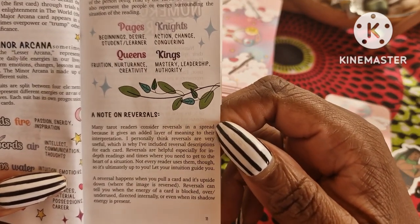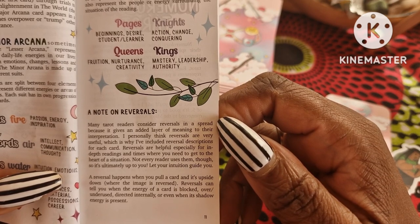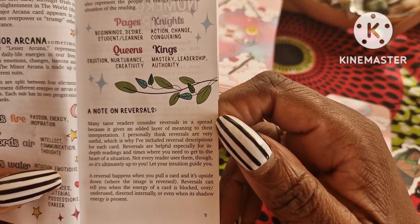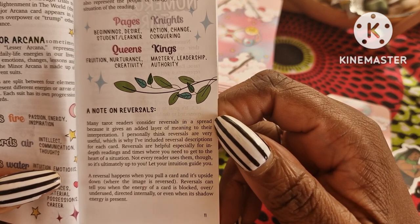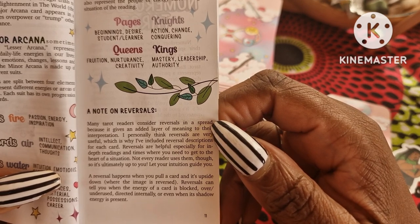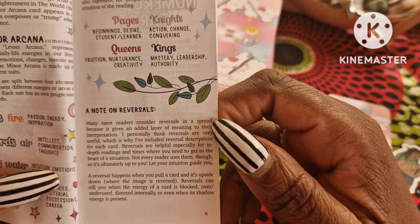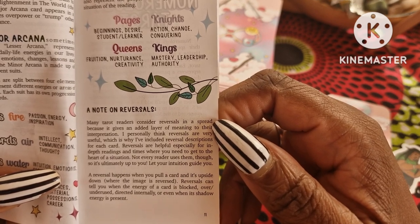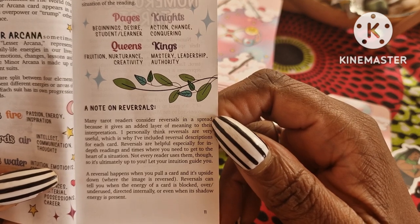Then she gives a bit of notes here about reversals. Many tarot card readers consider reversals in a spread because it gives an added layer of meaning to their interpretation. I personally think reversals are very useful, which is why I've included reverse descriptions for each card. Reversals are helpful, especially for in-depth readings and times where you need to get to the heart of the situation. Not every reader uses them, though, so it's ultimately up to you. Let your intuition guide you.